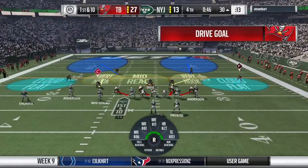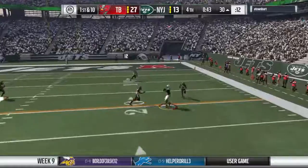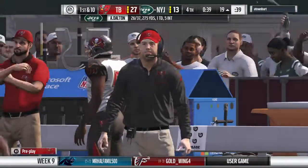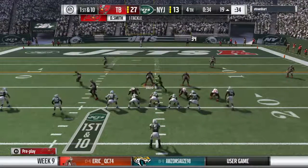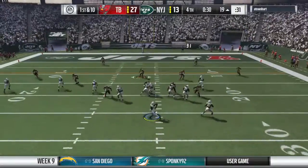They've got to make sure they get the ball to the sidelines, get out of bounds, preserve clock. To throw here, Dalton. And Anderson's got it. And inside the 20 before he's brought down. It's a 10-yard pickup, and it moves the chains. And they're going to hurry back to the line now. Obviously, this has not been a banner game throwing the football.